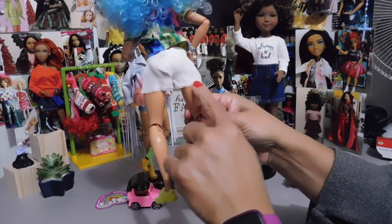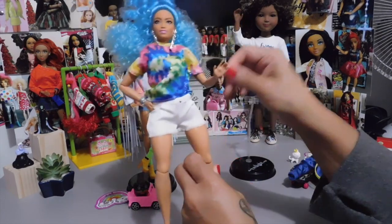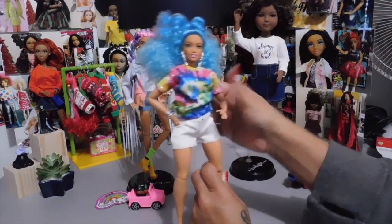Love the ridges of the shorts. I love it, love it, love it. Love the waist and design. I love this top. I love it.